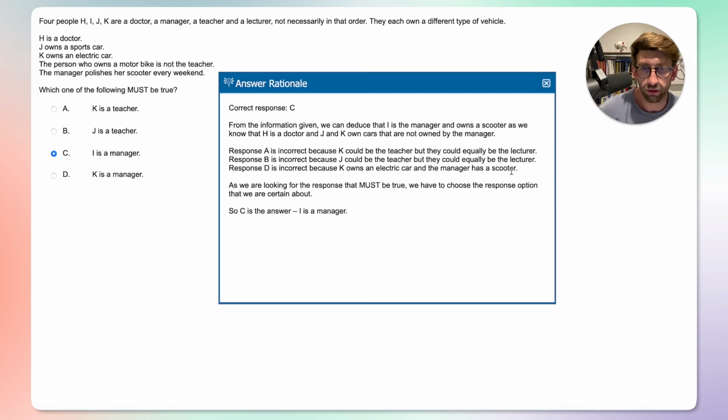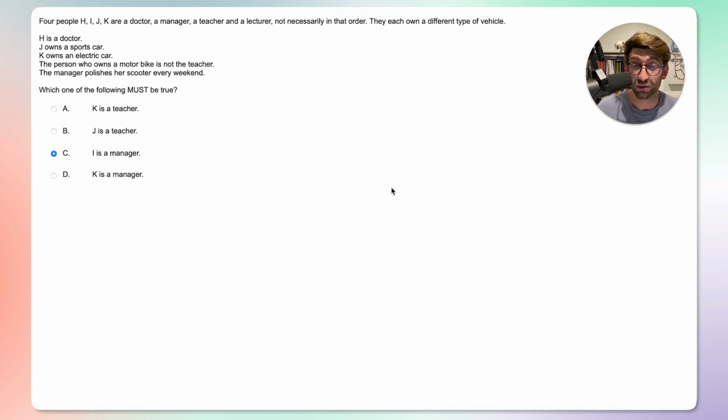As we are looking for the response that must be true, that's a really important bit as well. We have to choose the response option that we are certain about. So that's the only one that we can say for definite. So yeah, well done. I'm surprised that I got all correct on this one. Like I say, if you saw the verbal reasoning one, you'd see that was definitely not the case. But some of these are the easier ones. Some of these are quite difficult. This one was difficult, and it takes time.